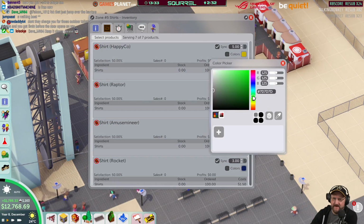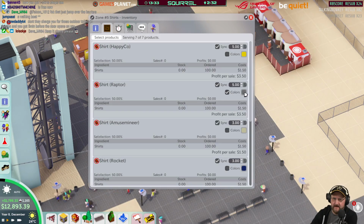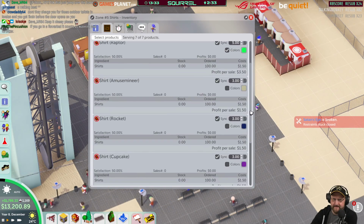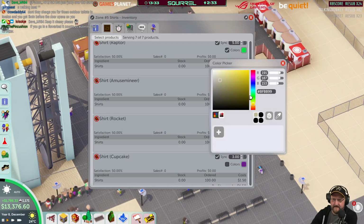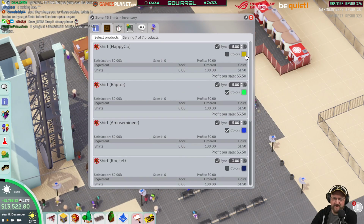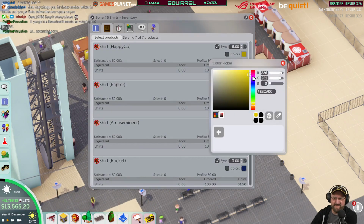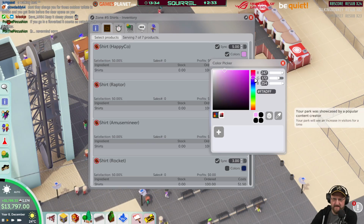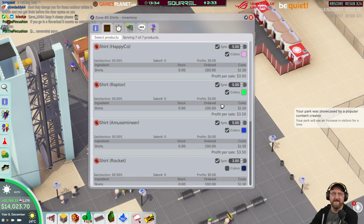A Raptor shirt available in bright green. Oh, wait, hang on. How does this work? Raptor shirt available in green. $5. Available in blue. Happy color. That's not very happy color, is it? Happy color's more, I don't know. What's a happy color? Pink's a happy color, isn't it? There you go. That's a happy pink right there.